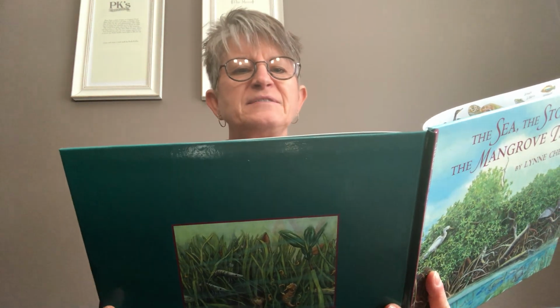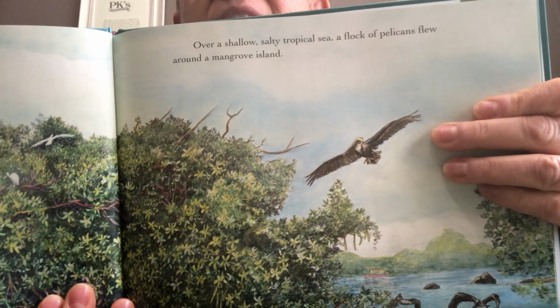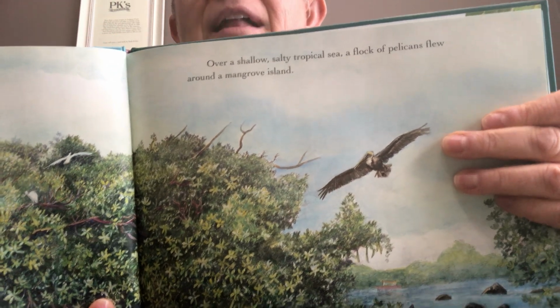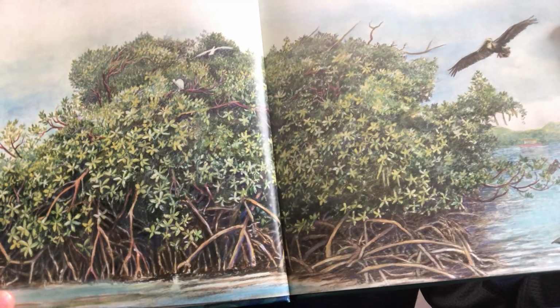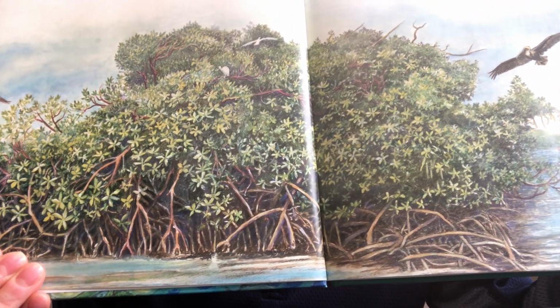Over a shallow, salty, tropical sea, a flock of pelicans flew around a mangrove island. And there you'll see the bird that is a pelican. And here you see the mangroves. They grow right in the water. From the branches of this tangle of mangroves dangled long sprouting seeds called propagules.